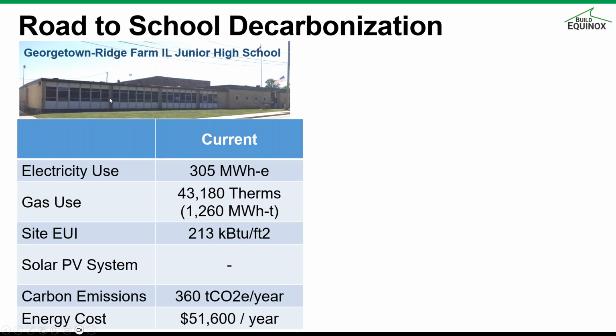Now let's switch the discussion a little bit to reducing energy use and carbon emissions. We did our homework on what the electricity use is. It was about 305 megawatt hours per year. Gas use is about 43,000 therms. They are paying about $50,000 per year on energy bills for this school. By dividing by the square footage of the school, it gives us about 200 kBTU per square foot, which is energy per square foot, and carbon emissions of about 360 tons of carbon dioxide equivalent per year.